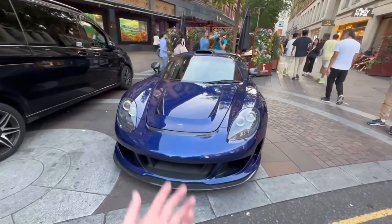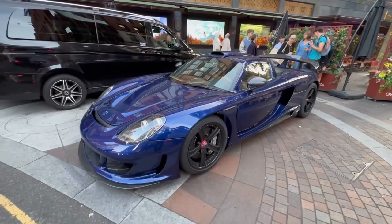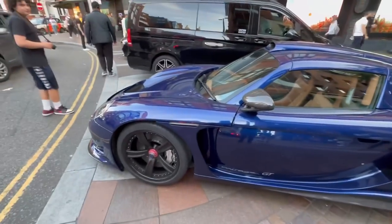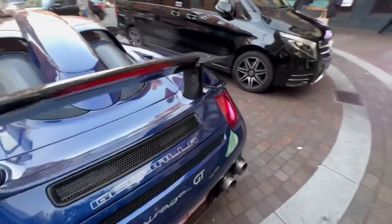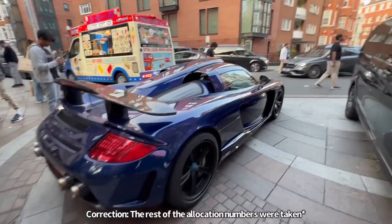So yes, this is the car that I was talking to you guys about at the beginning of the vlog, and here it is parked up. Thanks to this lad for letting us find this. He knew exactly where to go, and here it is. An absolute blessing. This is just unreal. As I mentioned, number 22 of 25, the last one ever made. They never ever got to make the other three.